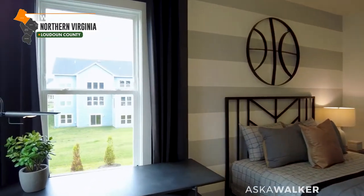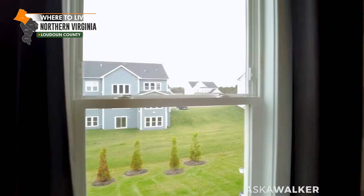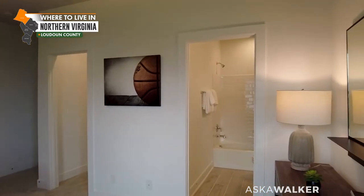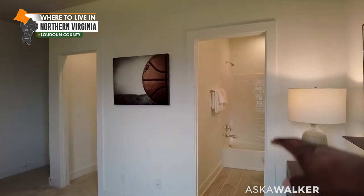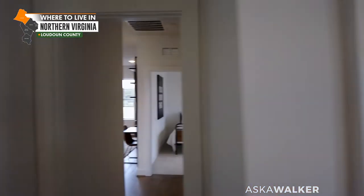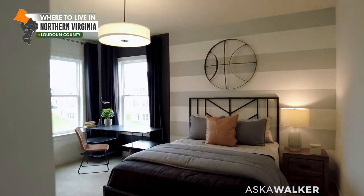All right, this is a nice light. I like this lamp. I saw it early when I did my walkthrough. So this is the room. This is off to the back side of the property. So we have ourselves that full bath. We have a walk-in closet. Again, another nice size room. Like I mentioned earlier, Pulte has done a great job with the size of these rooms.